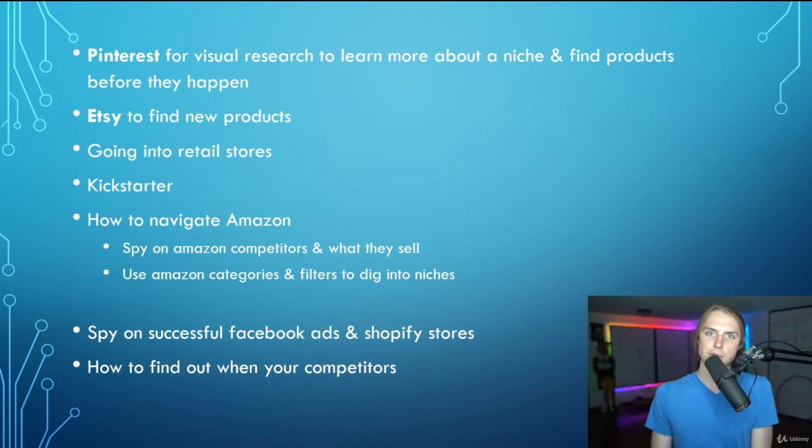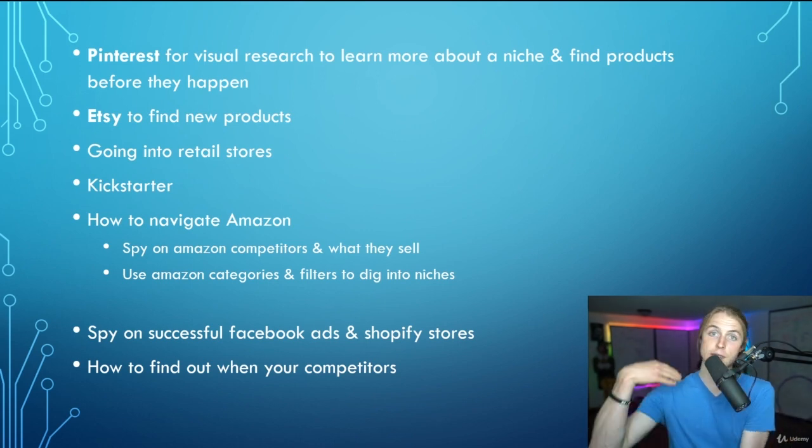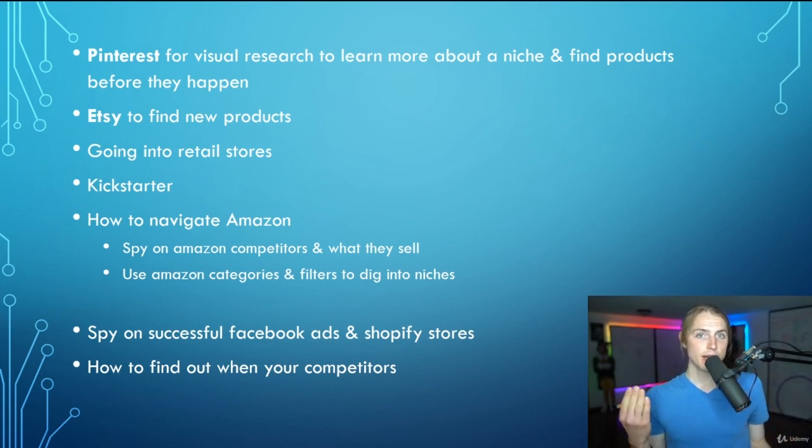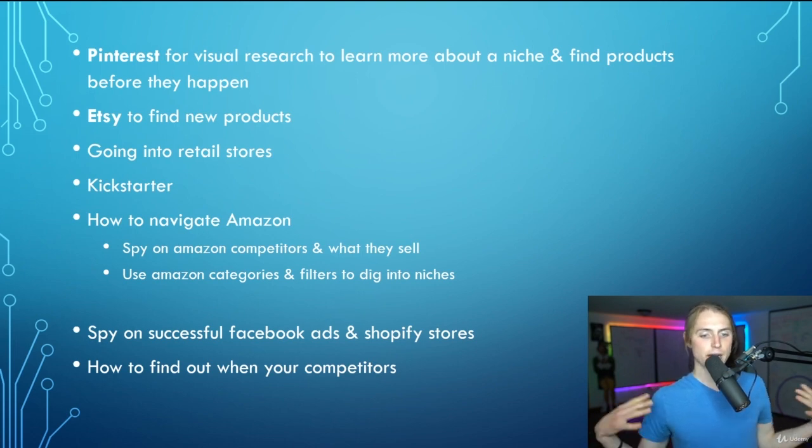And then also just the different ways to navigate Amazon. That's for more beginners, but just the different ways to really dig into niches and use the Amazon data that they provide us, and then also how to dig in and spy on competitors and see what they're selling, and just some more basic stuff there, and then spying on successful Facebook ads and Shopify stores.